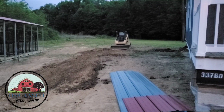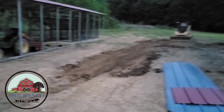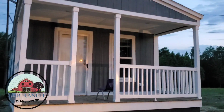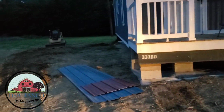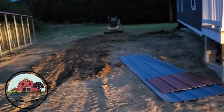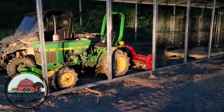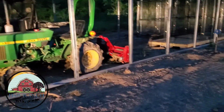When Robert was here, he brought his skid steer back to try to smooth out the dirt. He's not finished. He smoothed out some more in front of the house here. We're going to have a walkway, and then I want to do some flower beds on either side of the porch there. And Brandon and I just got finished putting the kennels up. The Ranger, it's out a little bit, but Brandon left it out so we could do some more stuff back there.